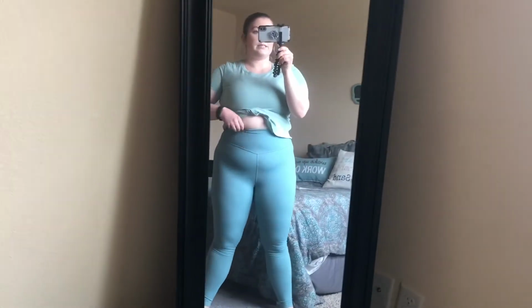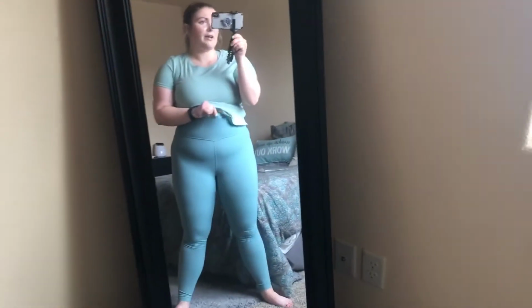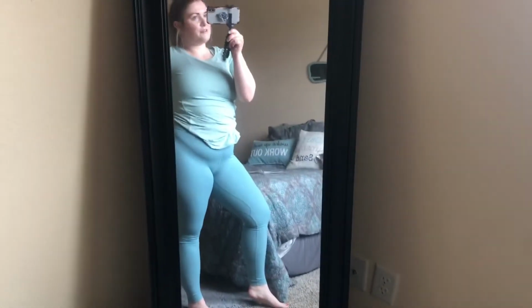But overall, love the feel. They're so comfortable, and yes, I'm bloated right now, but this is not squeezing me way too tight by any means. I'm loving it. So I'm definitely gonna live in these. So this is the full outfit, and I will show you the bra with it next.